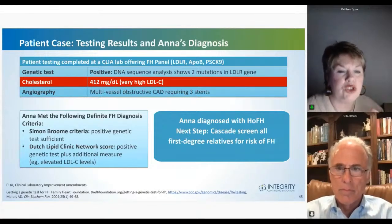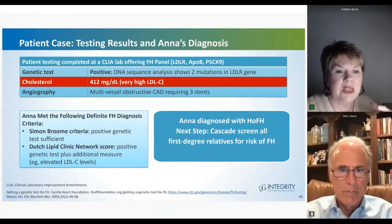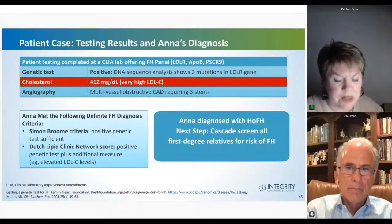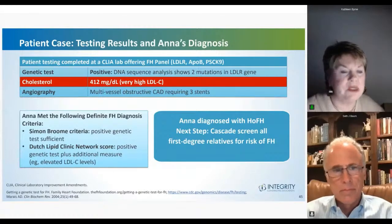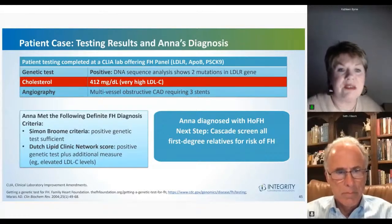Okay, so I also want to say something that Dr. Baum mentioned before, and that was if you do not have genetic testing, you can still be diagnosed from a phenotypic or a clinical perspective. And we have two sets of criteria that we readily use here in the States, the Simon-Broome criteria and the Dutch Lipid Clinic score. Let me just emphasize with the Dutch lipid score, you don't need genetic testing. If you have a score of 8 or above, then that's positive. You have definite familial hypercholesterolemia.